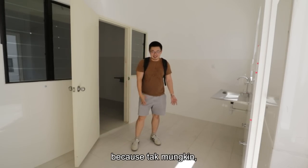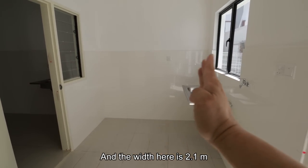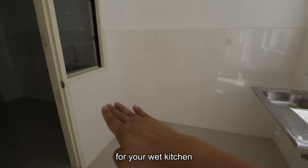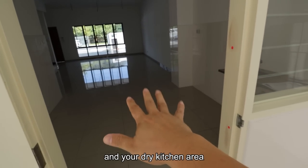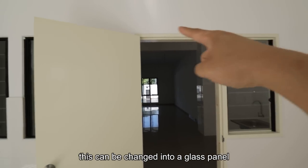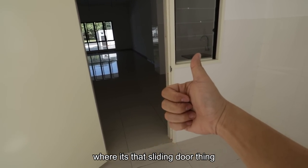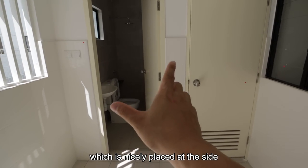Because it's not possible, right, for the entire thing to be yard space. And the width here is 2.1 meters, and this will be a very nice area for your wet kitchen, and that will be your breakfast counter and your dry kitchen area, right? I think if budget persists, this can be changed into a glass panel where it's like a sliding door thing. Whoa! That would be the shared bathroom for all, which is nicely placed at the side.